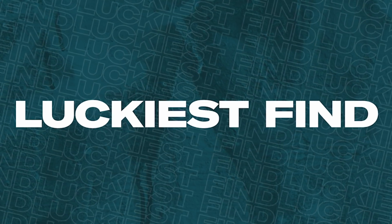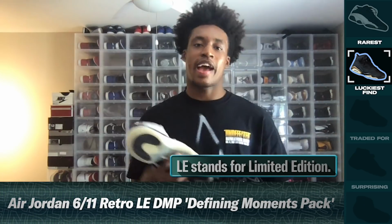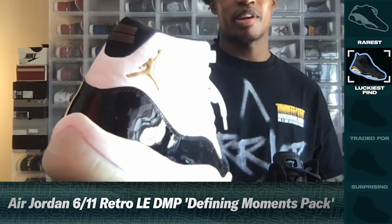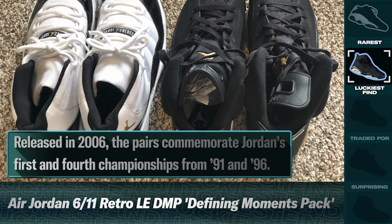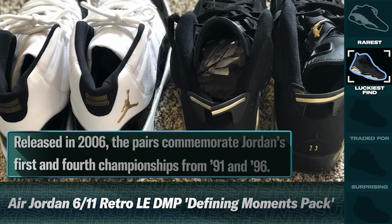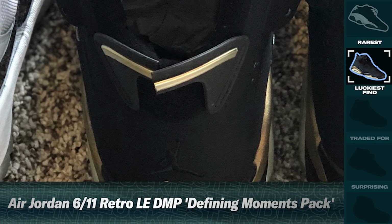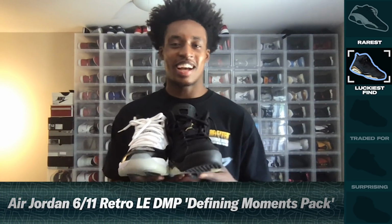Luckiest find, DMP packs. The 11s and then the 6s. Actually, growing up, these are always my favorite, just by that Jumpman on the back. People really don't keep them nowadays. Like, they'll sell the shoe. Got these from Flight Club, and the reason I say I got a steal is because they took off $200, $300 because this tab on the back was ripped a little bit, but I was like, that just shows the age of the shoe. I'll take them.